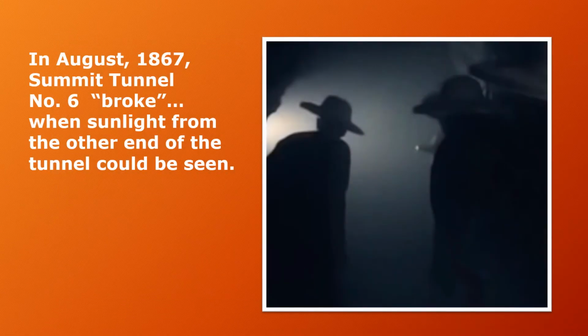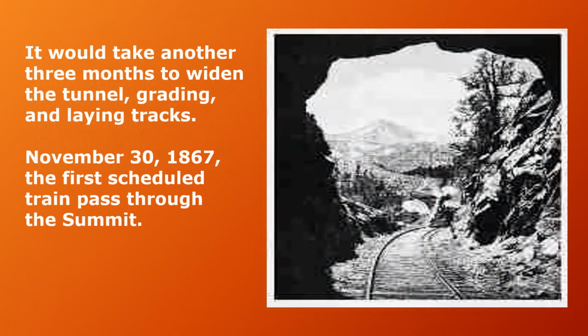In August 1867, Summit Tunnel number 6 broke when sunlight from the other end of the tunnel could be seen. It would take another 3 months to widen the tunnel, grading and laying tracks. November 30, 1867, the first scheduled train passed through the summit.